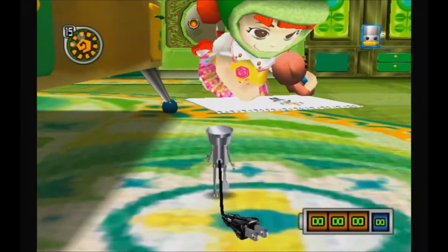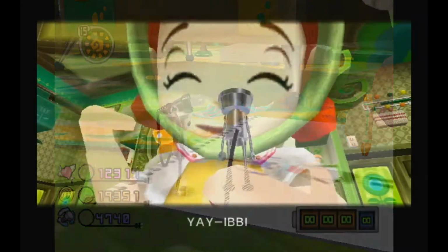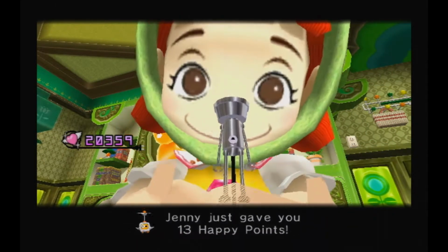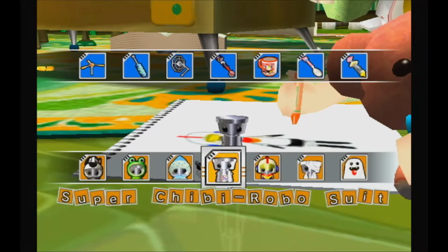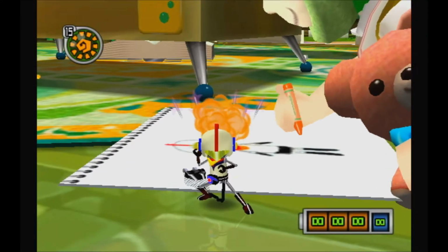Jenny will also make various drawings throughout the game, one of which is this little drawing of Chibi-Robo in his Drake Redcrest suit. Although in the cutting room floor they say that the visor is still blue on this drawing in the international release when it's supposed to be yellow. Although in my PAL version I can see that the drawing has a yellow visor, which makes me wonder if they just noticed this in the North American release and then changed it for the European one.